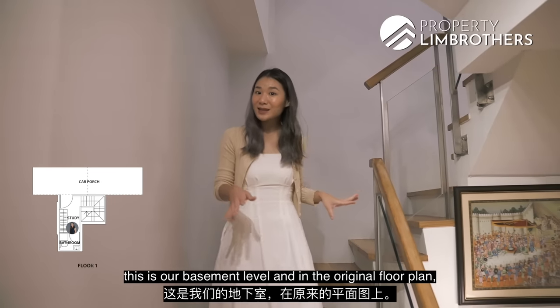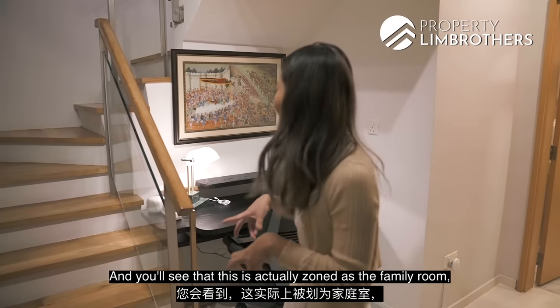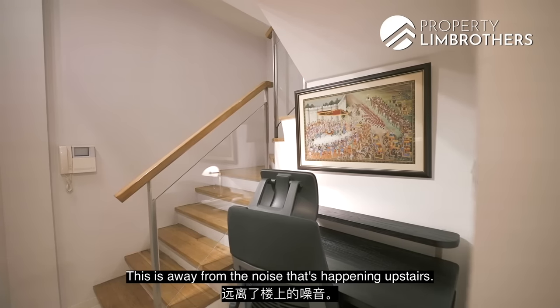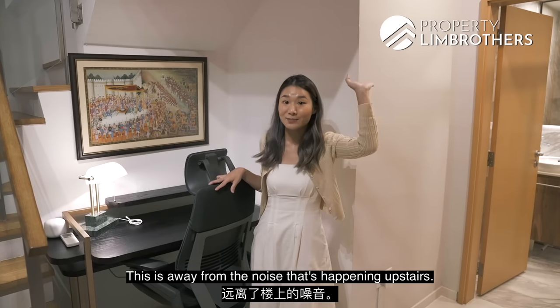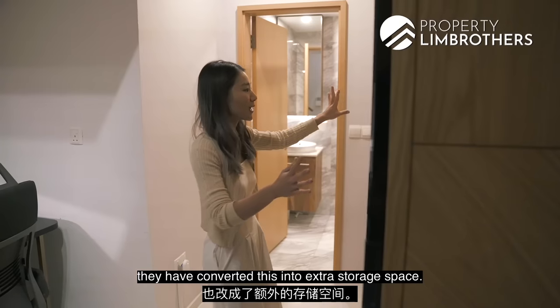Here, this is our basement level, and in the original floor plan, you'll see that this is actually zoned as the family room, but what the owner has converted this into is a secondary study area. This is away from the noise that's happening upstairs if you're having friends come over. On top of that, he has converted this into extra storage space.